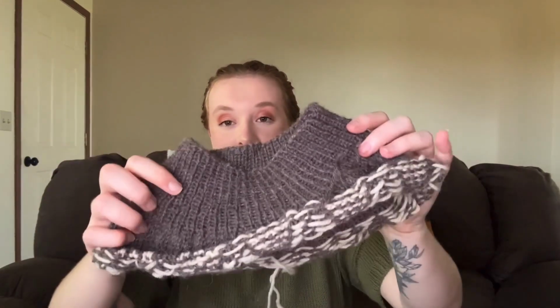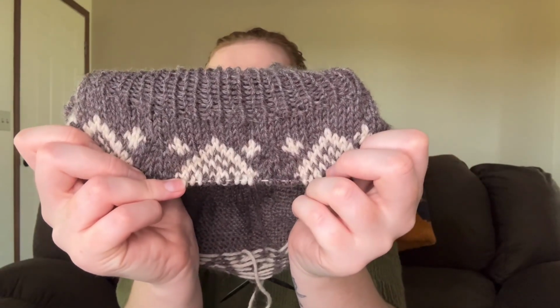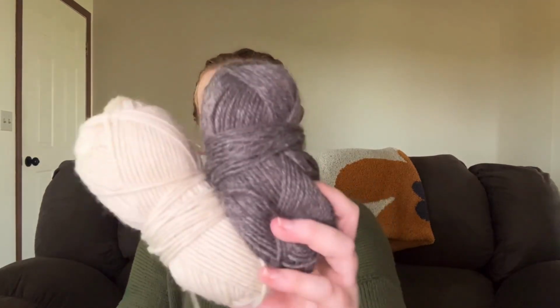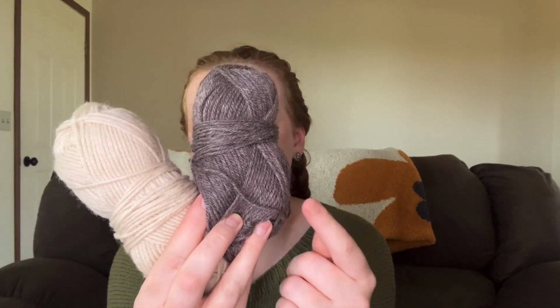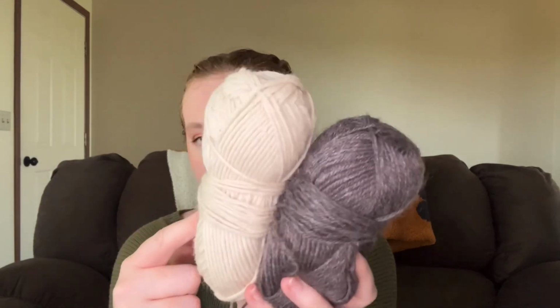I finished my Anchor Tee yesterday, and I just cast this on right after. So I got the neck done, and the colorwork is seriously folding in on itself. But that's what I have so far. This is the kind of diamond motif you work before you start working on the fish motif. So the yarn I'm using is Drops Karisma. This one is, I think the name is beige brown, and then this one is just light beige.